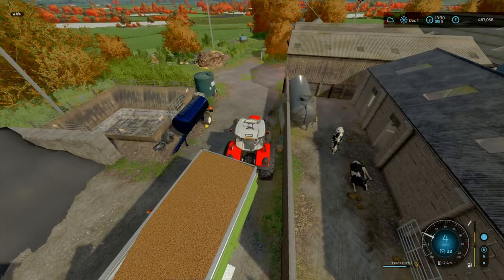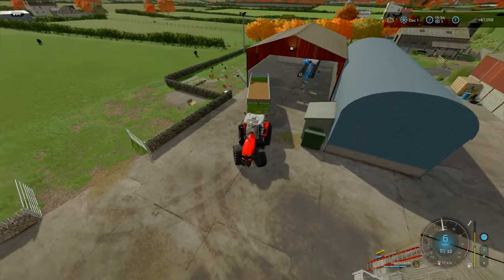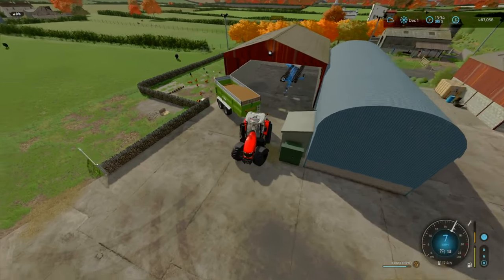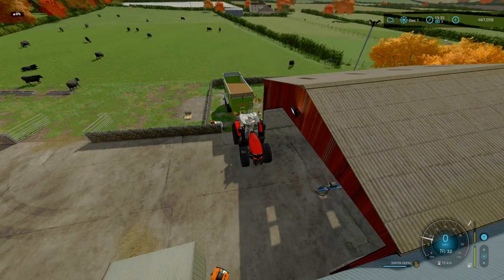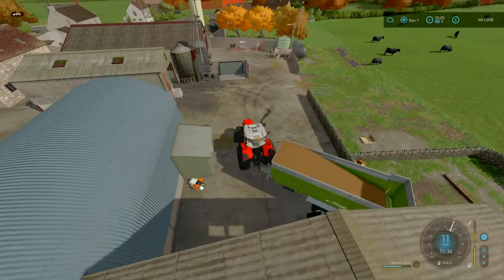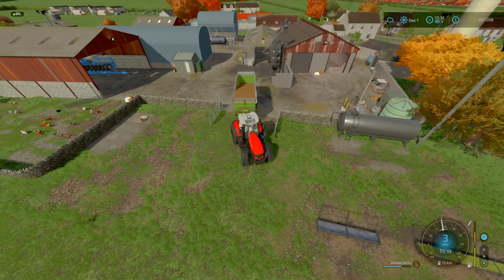There we go. Now for Stonebridge. And there we go. So let's back it up. It is a bit of a tight area, and in fairness, a smaller trailer would be more useful than this, but we'll make it work. Squeeze between the chickens. There we go. Barley's going in. So that's left us with 26,000 litres. And I think we'll just dump it into the silo over here, since we're over here anyways.